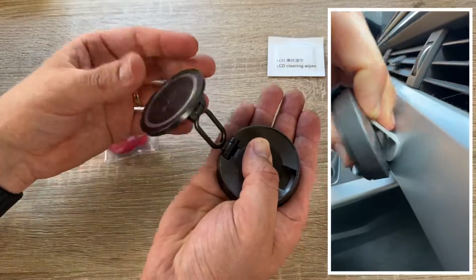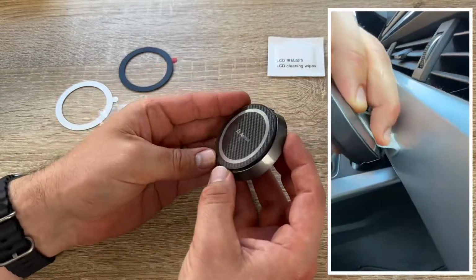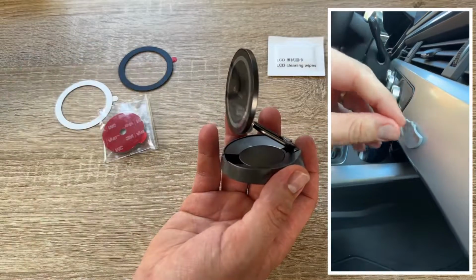This is the Andobil NEWEST Alloy folding MagSafe car mount with strongest magnets, and it's big phone friendly. Ultra stable magnetic phone holder for our car dash.